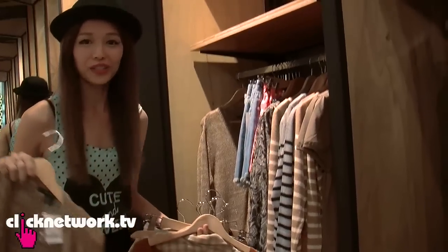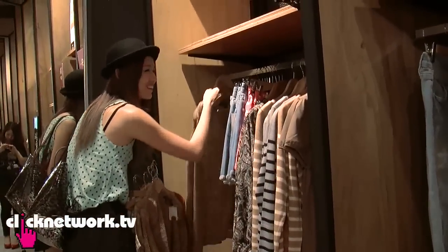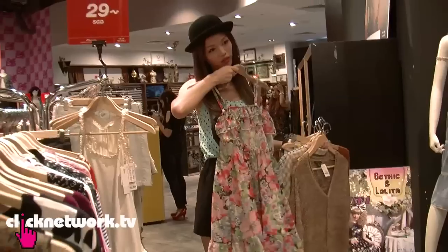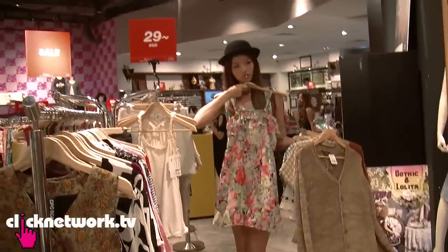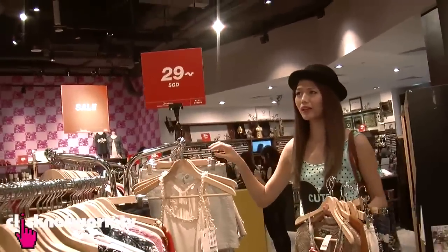Okay, you know what? Just to be fair to you guys, I'm buying this for the show and I'm getting one more for myself. It's the last two on the shelf. That's okay. Yeah, I'll get this. I don't even know whether I got enough money or not.